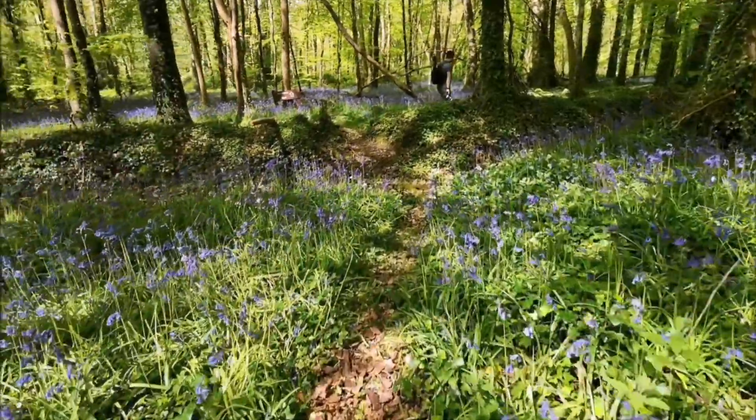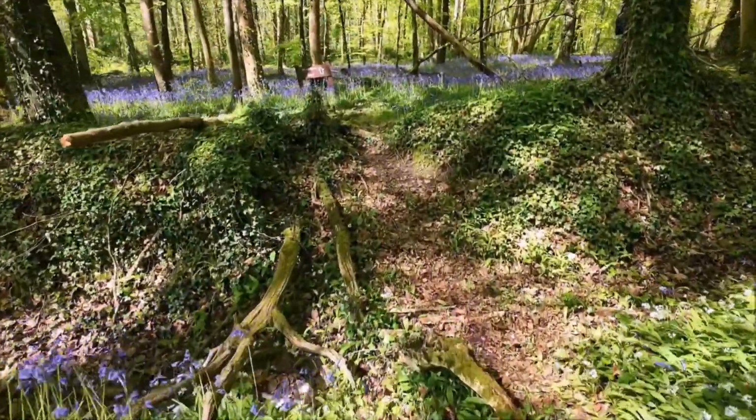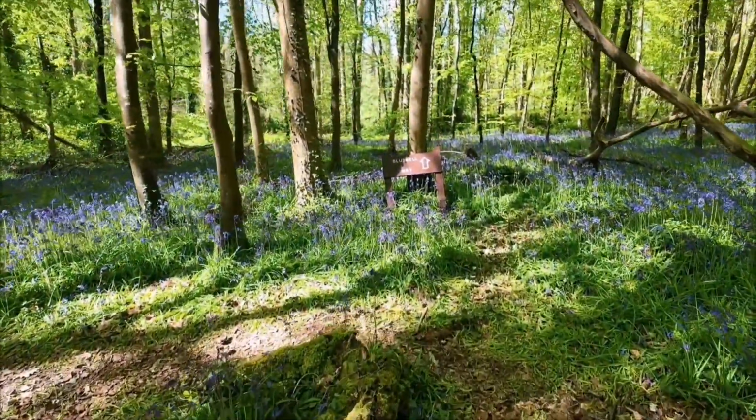It's starting to fill up with people now as well because it's getting later in the morning. You think I'm on the right track? Bluebell Way.